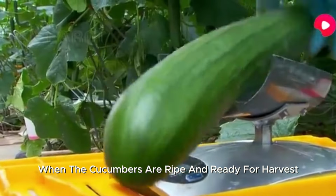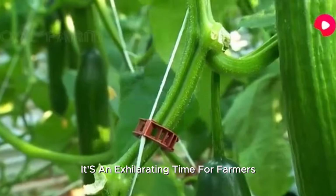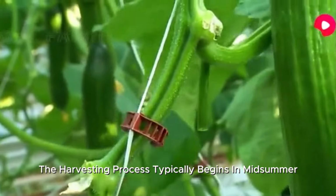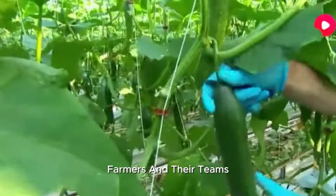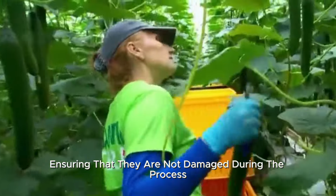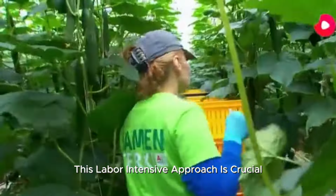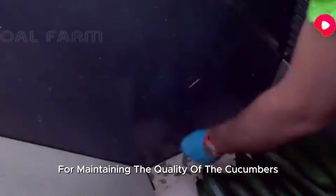When the cucumbers are ripe and ready for harvest, it's an exhilarating time for farmers. The harvesting process typically begins in mid-summer, and it's all hands on deck. Farmers and their teams carefully pick each cucumber by hand, ensuring that they are not damaged during the process. This labor-intensive approach is crucial for maintaining the quality of the cucumbers.